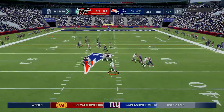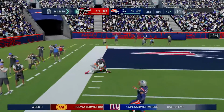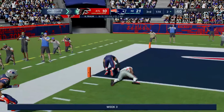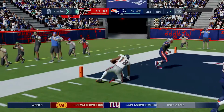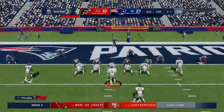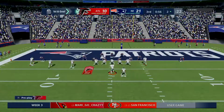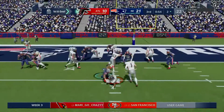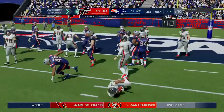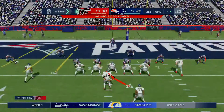Back to throw again. This one caught by Ridley. And finally out of bounds all the way down at about the 2. A big-time play there for the Falcons. 44 yards. 1st and goal, and they got to be thinking a chance to get right back into this football game. And this one will wind up with him losing yardage. Back to the 4-yard line. A loss of 2 there.